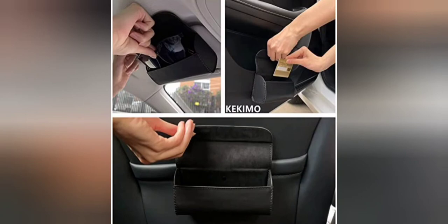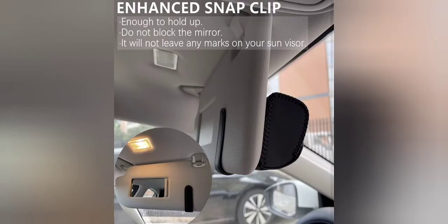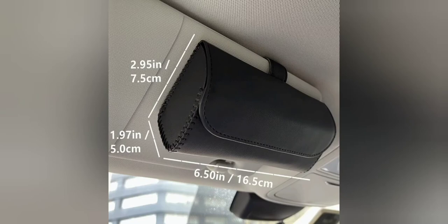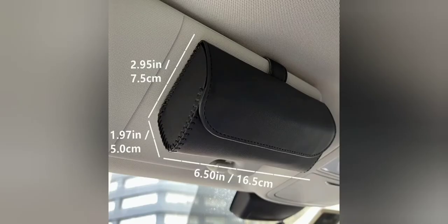It has an enhanced clip design, strong enough to hold up and not move, and it does not affect the use of the makeup mirror of the sun visor. The magnetic closure design of the sunglass holder for car visor allows you to open and close easily with a single hand without having to look up, and is very convenient for putting on or taking off your glasses in your driving process.